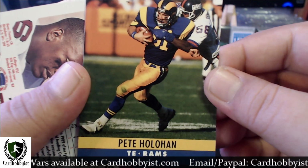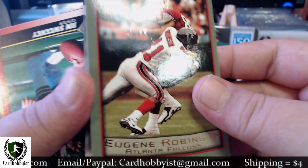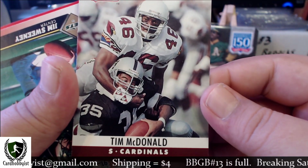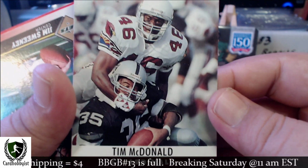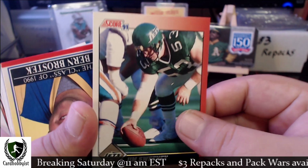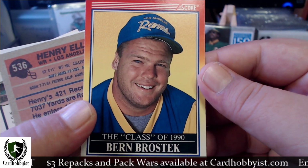We got a Pete Holohan for the Rams. Looks like I've got 2 cards stuck together here, but the first one is Eugene Robinson, another Falcon. We got Tim McDonald, looking like he's putting this guy in a jiu-jitsu maneuver. Number 35 for the Raiders. We got a Jim Sweeney for the Jets. We got a Burn Brostek, class of 1990.